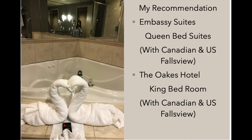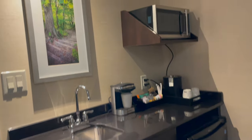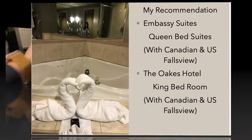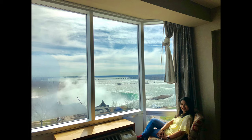Based on my experience, I would highly recommend these two hotels: Embassy Suites, Queen Bed Suites with both Canadian and US Falls view. At Embassy, it's all suites, different kinds, and it comes with a wet bar that includes a microwave and a mini fridge. So if you're staying for long, you can do some cooking. You can take your Instant Pot with you. And the Oaks Hotel, King Suite with both Canadian and US Falls view.